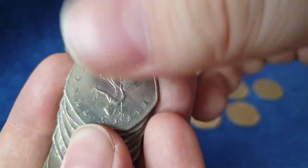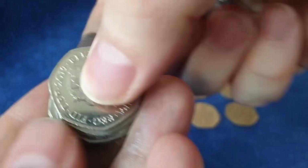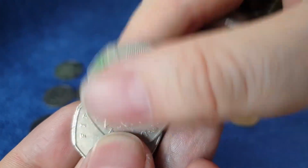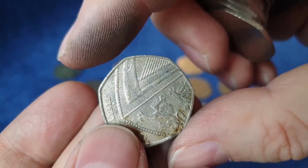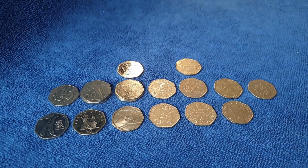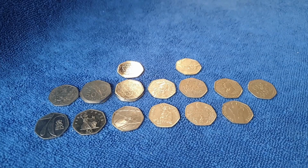Last bag then. Alright, last few coins. I think that is it. Nothing at all in the last bag. I think what I'll do is I will get rid of that one as well. I think we got rid of that one just in time.